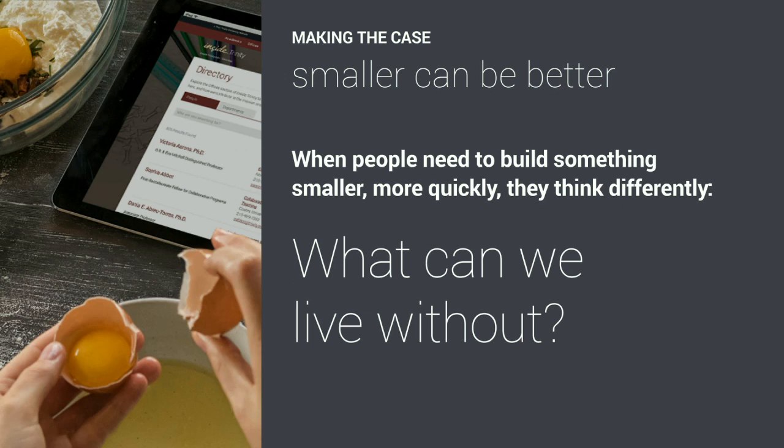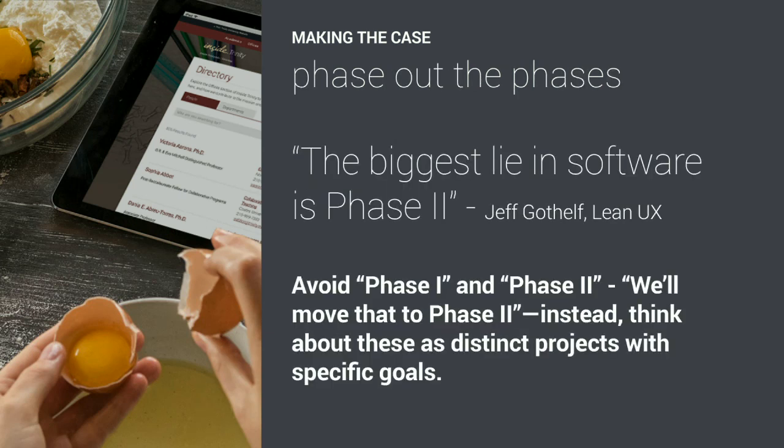And when people need to build something smaller, more quickly, it's very beneficial to put a time frame on it that's maybe a little compressed. They think differently. What can we live without? What is priority, and how do we best get huge impact from a relatively small expenditure?